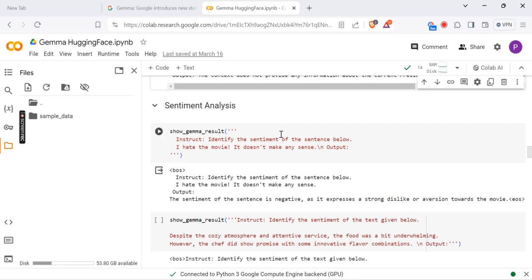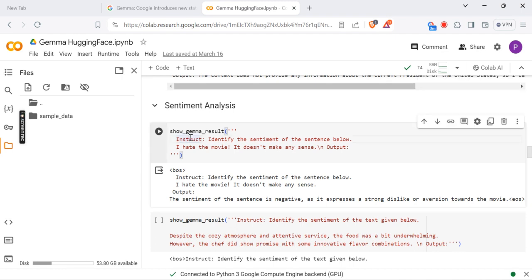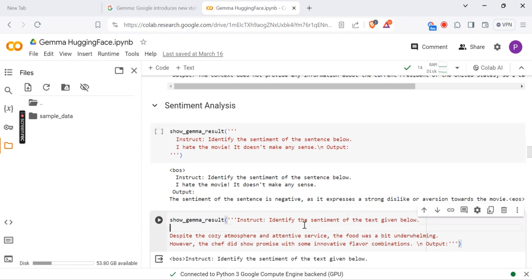And the next use case is sentiment analysis, where in the first sentence we give a negative sentiment and we see if the model correctly identifies it. If you see, we are following the same format of giving instruct followed by the instruction and then the output. And here the model correctly identifies the sentiment as negative, and it also tells you why it is negative.